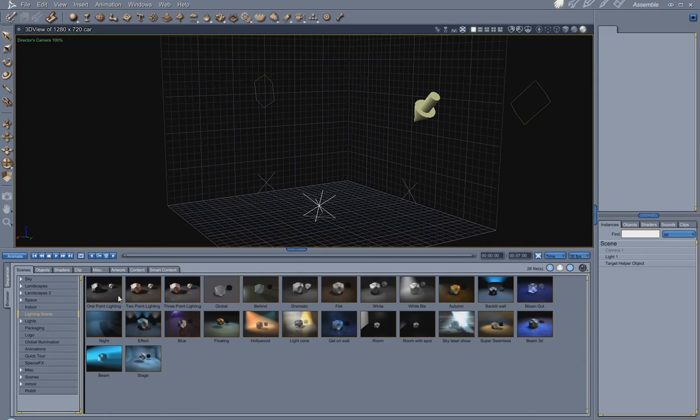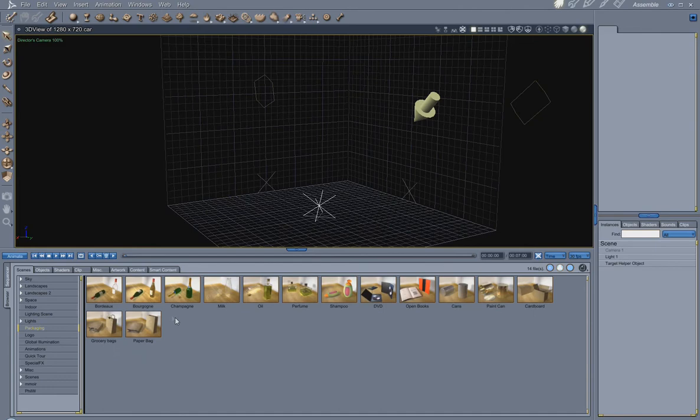This category, lighting scene, has presets that are very good for just studying lighting, and this one didn't come with it. This one did. Packaging.